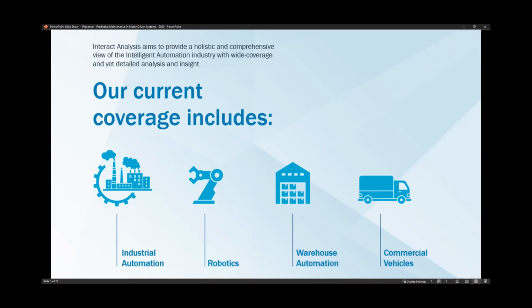The other areas of coverage that I don't play in as much, but it's still worth pointing out to give you some context, are robotics, warehouse automation, and commercial vehicles. Robotics deals with collaborative robots, industrial robots, mobile robots, things like that. Warehouse automation, so looking at automated storage and retrieval systems. And then lastly, commercial vehicles. This deals with both the electrification of vehicles, but also vehicles that are going autonomous, some of the happenings in the off-highway space, things like that.